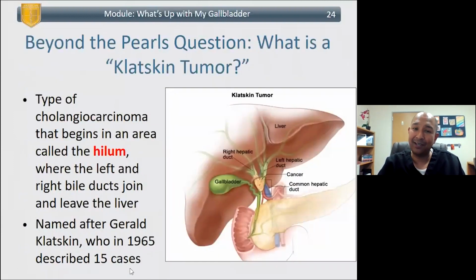Now, I had to put this here because I remember when I was studying for boards, there was always something called a Klatskin tumor. I don't know if anyone remembers that. That's always going to be when they can just throw you that curveball on the board exams. So a Klatskin tumor is a type of cholangiocarcinoma that begins in the area of the hilum where the left and right bile ducts join and leave the liver. It was named after Gerald Klatskin, who in 1965 described almost 15 cases.